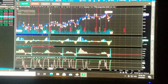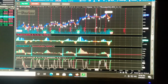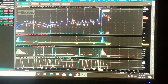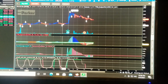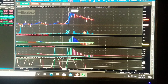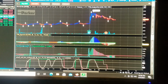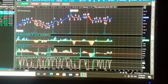We've got PH, Parker Hannifin. There's a nice little up signal for you. Looks like it fired long, so we could see some potential runnage here if we can get a nice price to buy in at. Looks like Thursday was the... Yeah, here was your big pullback, your up signal, and it blew out. It's a bit overextended now.